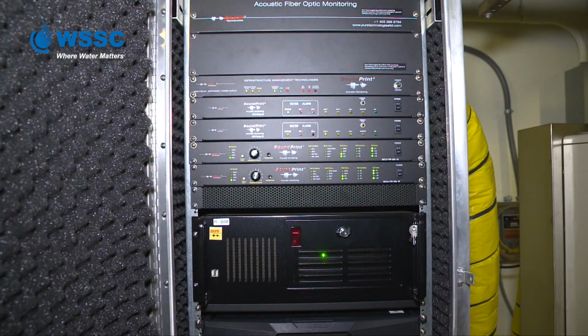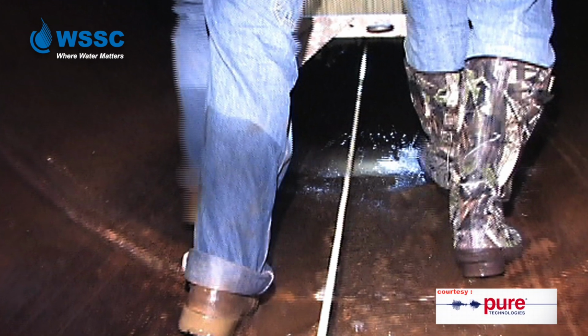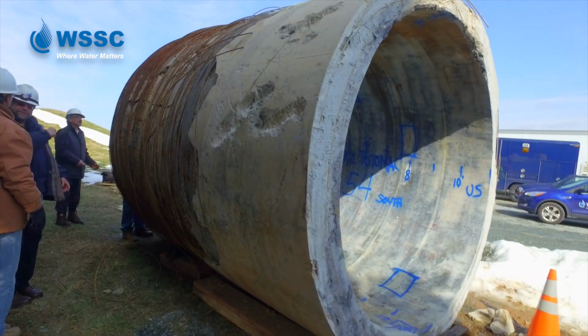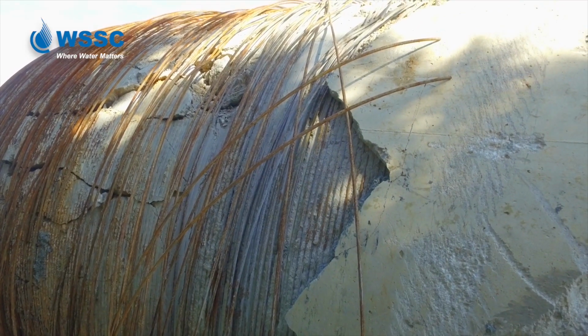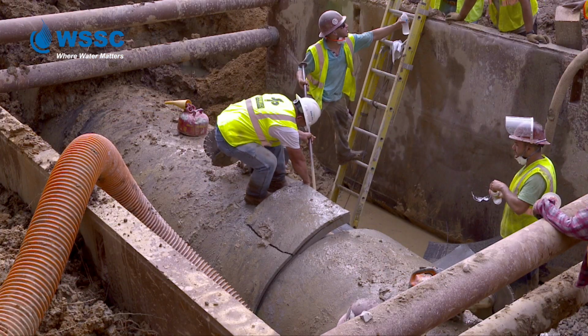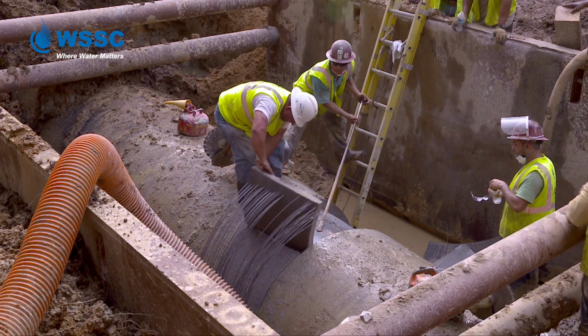Monitoring via acoustic fiber optics, or AFO, a cable installed in our larger PCCP. And that monitors the pipeline while it's in service and can also hear the acoustic noise of the wire snapping. Those wires give PCCP its strength. They break and the pipe could fail. If it gets to a point where we have enough of them snapped and we know what the level is of how much the pipe can take, we do an intervention, which is we emergency shut down the main and get in there and fix that pipe before we have a failure.